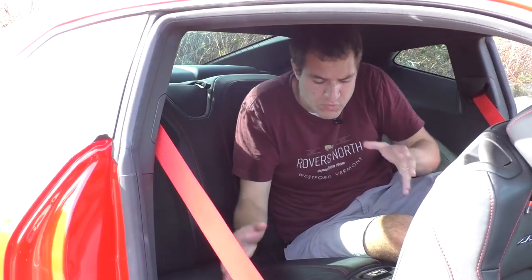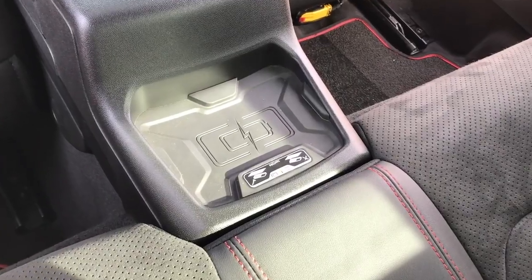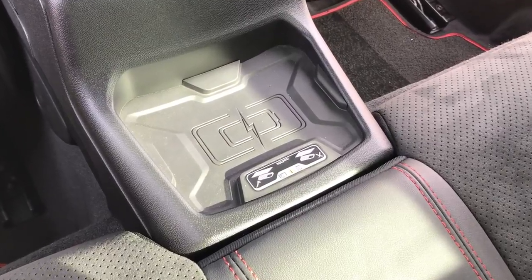One other interesting thing about the back seats, between the 2 seats, there's a little pad for wireless charging. Now, there's not a pad like that in the front seats. There's only one in the back seats. Apparently, it's to make backseat passengers feel better about their lack of headroom.